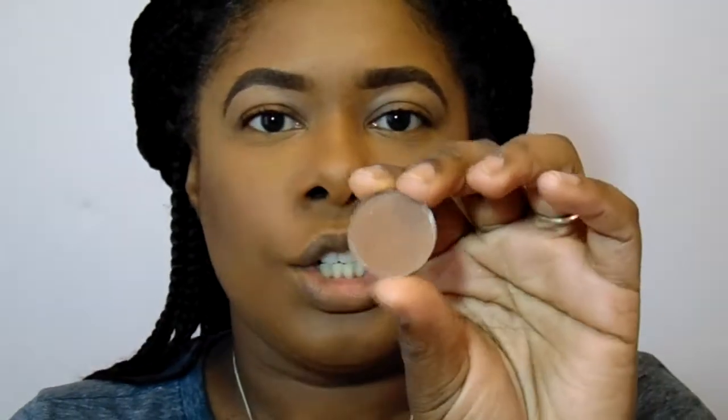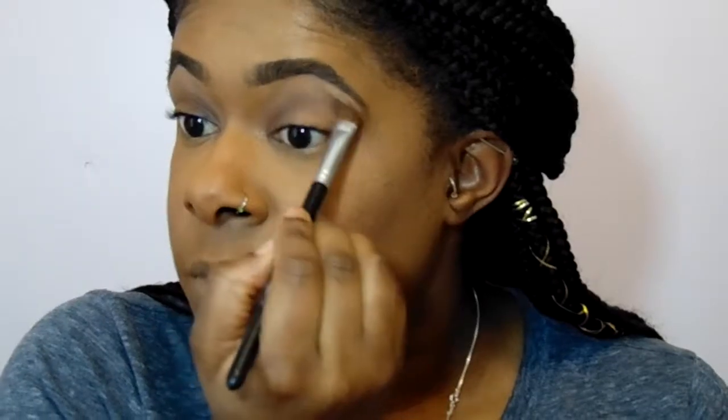Since we're all zoomed in, I'm gonna start with a transition shade, because this palette is really not giving me anything transition wise. Barista from Coastal Scents is literally my favorite transition shade. So I'm just going to lightly tap it. I don't need that much, but just to give me a nice base to start off with. Okay, since we got our base on, we're going to just dive right in.